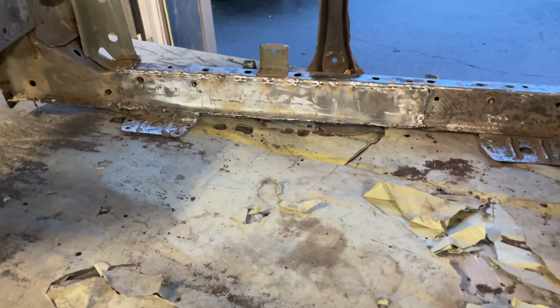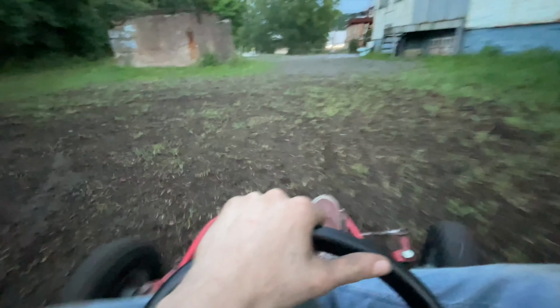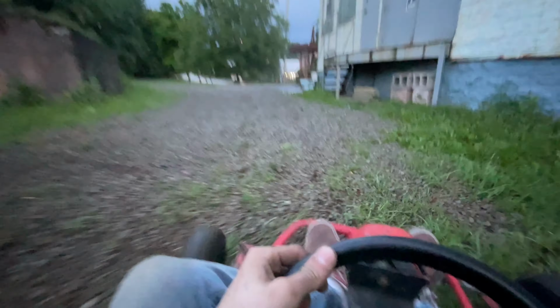That thing's ready to get seam sealed for sure. I feel like this is a super nice way to take a break and get my mind off things.